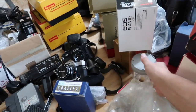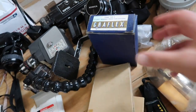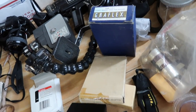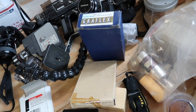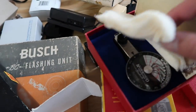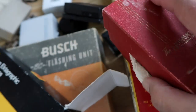Things like, well, new old stock Graflex parts. There's film holders in there, three of them. They're new old stock. Those are from anywhere from the 50s on earlier. They could be as old as the 30s. This Norwood, how to operate, it's all down in there. It's a super old 30s or 40s light meter, new in the box.